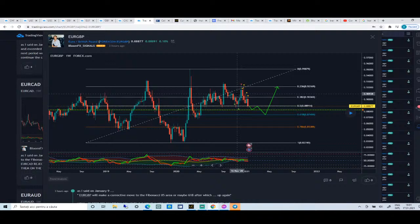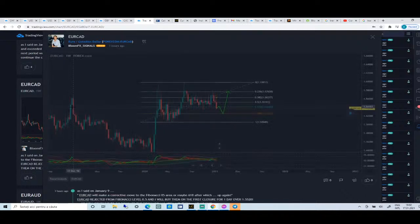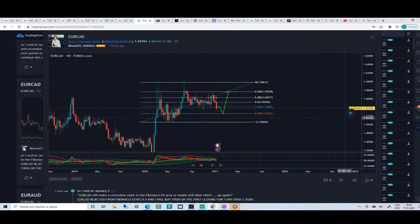Okay, but please have a note that this pair may be influenced in the short term by any news about the vaccine or Brexit. Okay, before going into a trade, let's go further to Euro CAD.